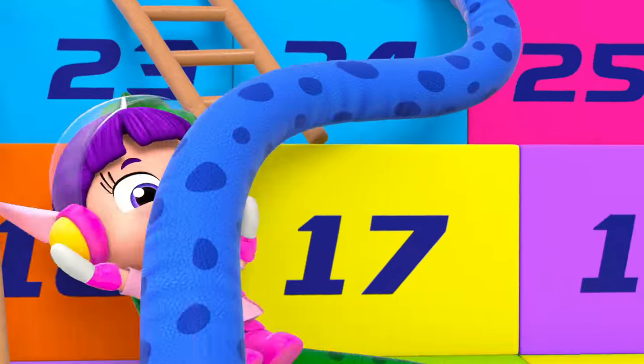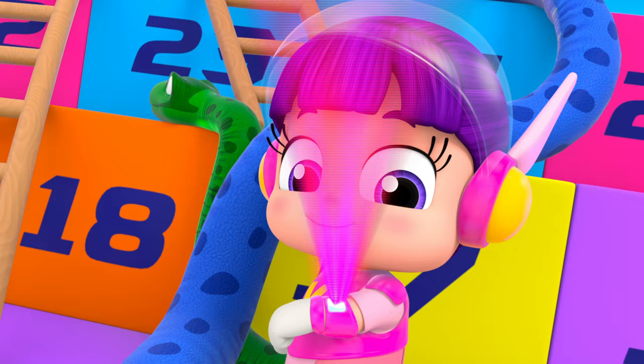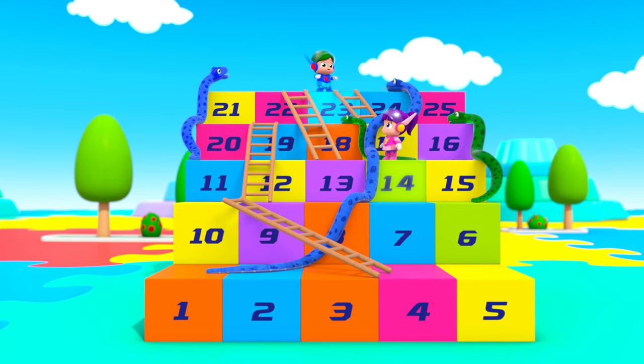Climbing up and sliding down. Snakes and ladders all around. The last go, who will win? Give the dice one last spin.